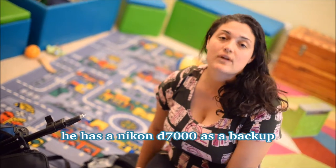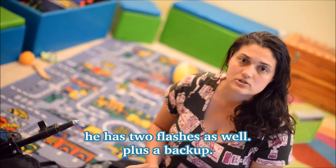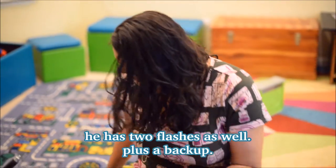He has two flashes as well, and he has a third backup flash. So I have like six flashes that I carry. Again, if I was flying, I would probably be doing four, but I'm not flying.